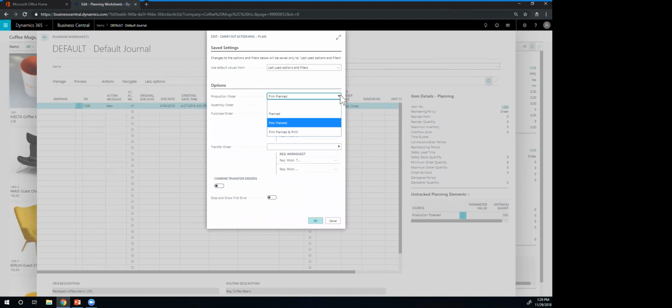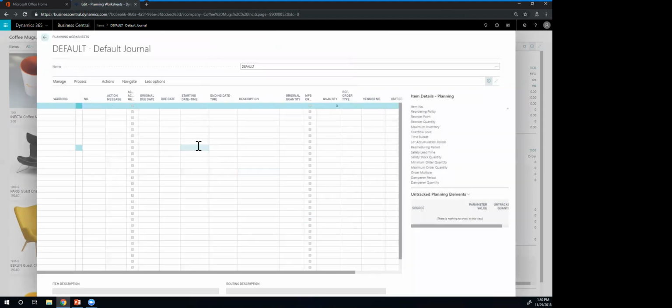And so what is the difference between planned and firm planned? Basically, firm planned means that the date is set and the system cannot change the dates on this production order. It's not something you can move around. Planned means that we're going to do it, but when we do it is optional. Like I could move it up to start it tomorrow or the 22nd and be done way ahead of schedule. In this case, I'm going to just do firm planned and hit OK. And now it's generated. So now I have completed the task for this.